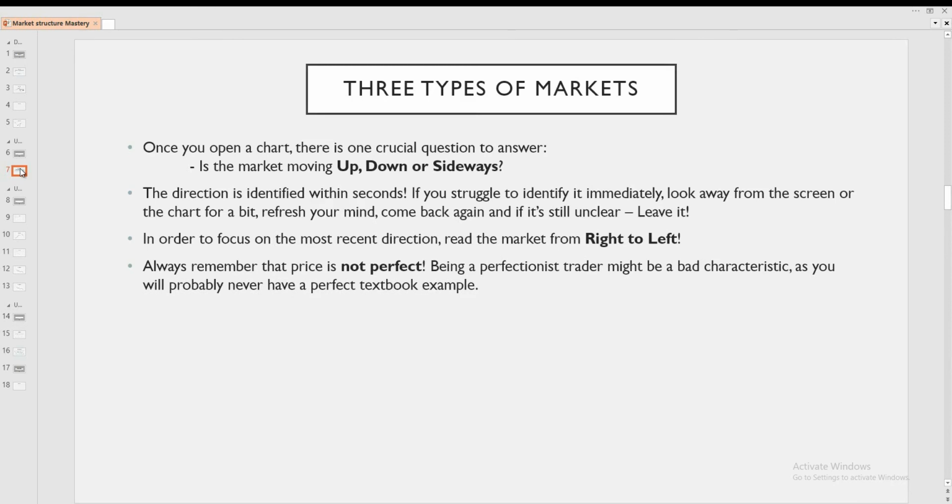So in order to focus on the most recent direction, you must read the market from the right to the left. It's always a good practice, and this is one of the practices that I'm going to give you as an exercise. Once you open your chart, we're talking about real-time trading right now, you look from the right to the left. What is the market doing right now? Is it pushing up? Is it pulling back? Is it in a push phase or a pullback phase? Is it going up or is it going down most recently?